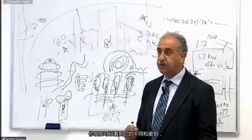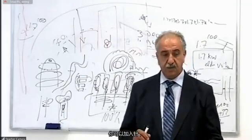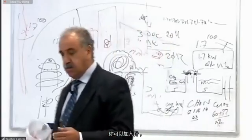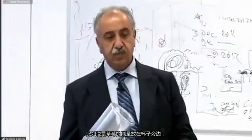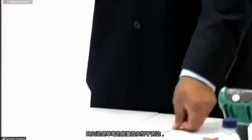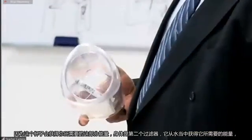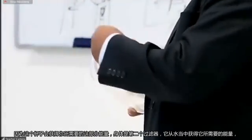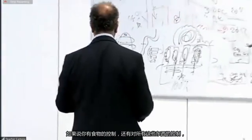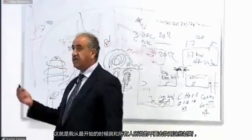So now you see the difference. You can add the needle with the energy of a strawberry, if you like, next to the cup, because the water takes what it needs, and the second filter is your body. It takes from the water what it needs from it. So you have full control on everything. That's what I said from the beginning to all of you.